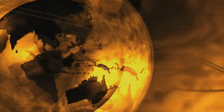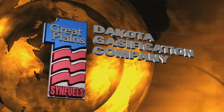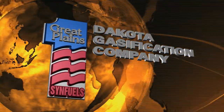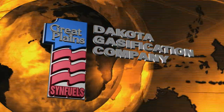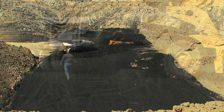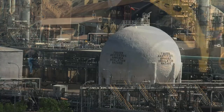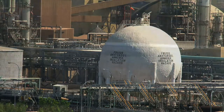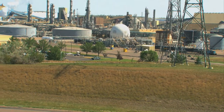It's the focus of worldwide attention, the Great Plains Syn Fuels plant. What was once called a white elephant is now a workhorse, and it's the only project like it in the world. It turns lignite, a low-rank coal, into natural gas. It makes chemicals and fertilizers, and it's part of a project so big it crosses international borders.